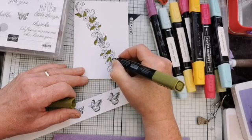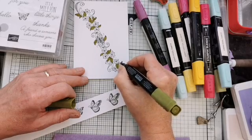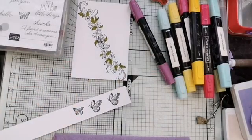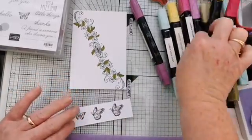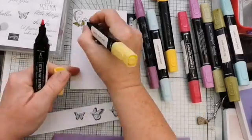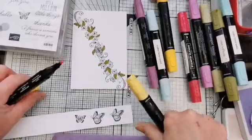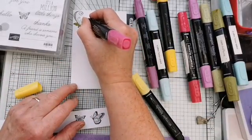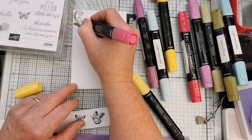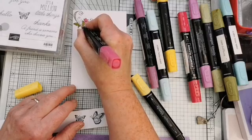Right, obviously I'm doing this a bit quicker than you might. Colour shall we do? I've got some melon mambo here. Let's pick the light melon mambo. Might actually just do some, I'll get the lid off that one. Some light Daffodil Delight just in the middle there. I won't go down to do them all. So this is the new light melon mambo. This is a new colour blend that they've brought out with this catalogue. Blobbed that a bit. Never mind, that might be a positioning for a butterfly, mightn't it?